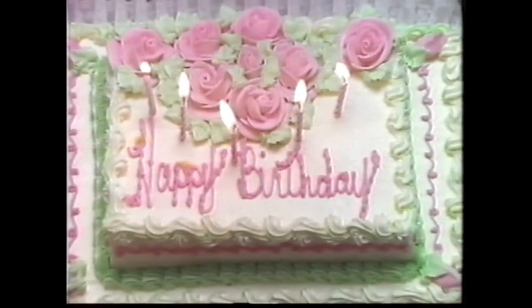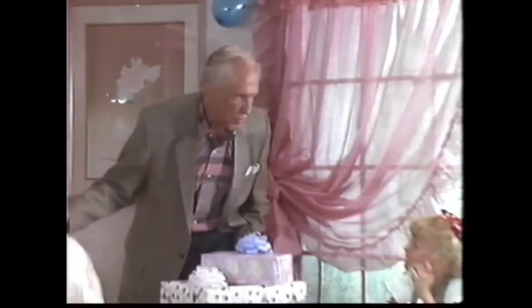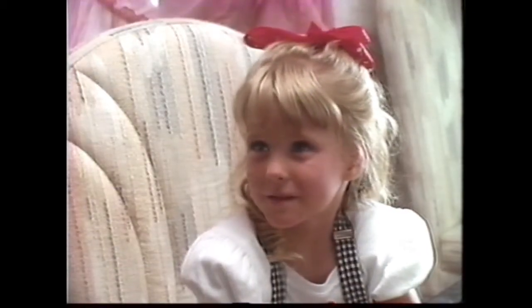Next, we're all going up to a house. It's on a hill, but alas, it's not haunted. Well, here we are in Cindy's house, and it's her birthday. Happy birthday, Cindy. Thank you, Mr.